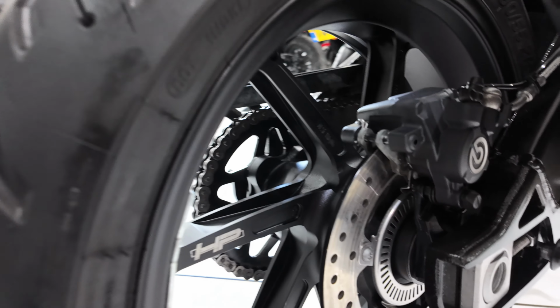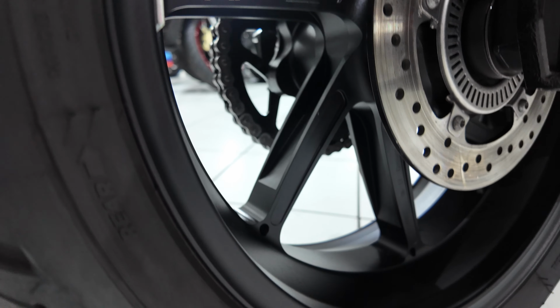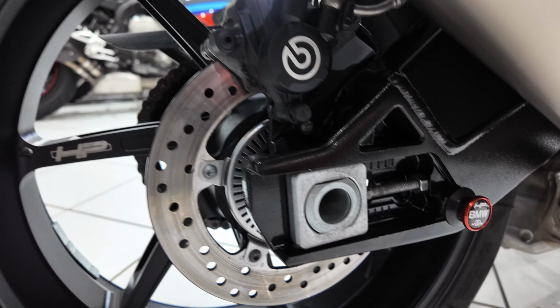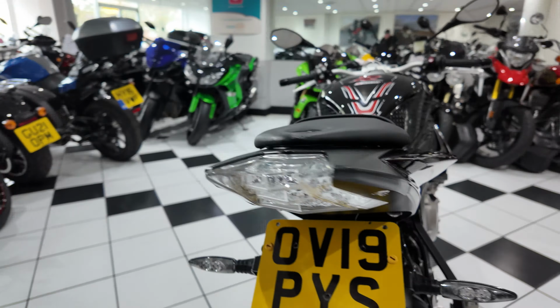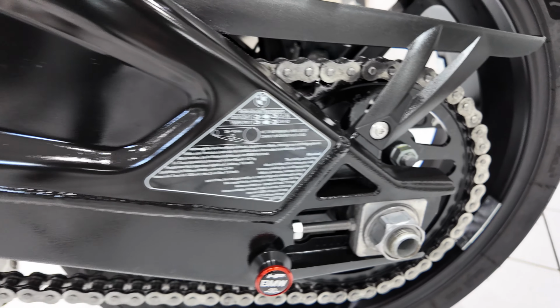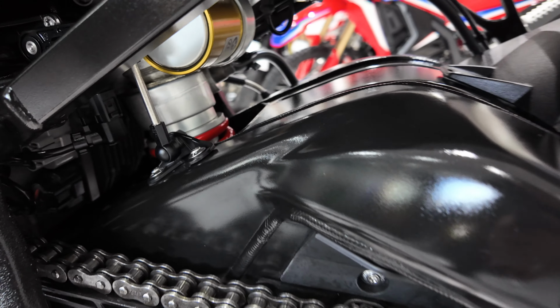And then we come to the rear end. Again, those wheels, HP wheels, lovely, lovely. Fixings and fasteners, no tarnishing. Move around to the left-hand side. And again, condition is very, very good. No marks or any damage to that swing arm.